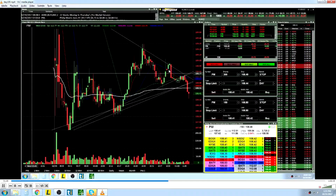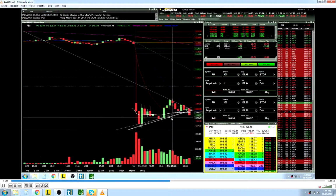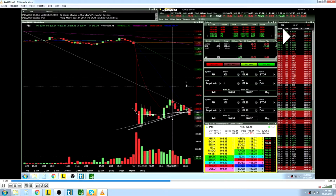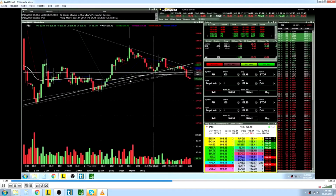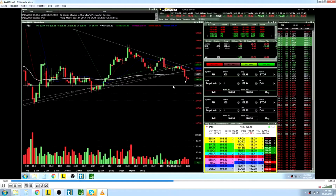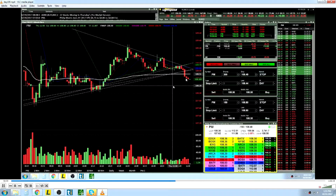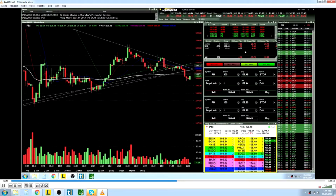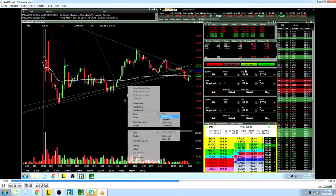I'm definitely liking it so far, though. Really nice triangle. The 20's coming in on it. The 9 was over the top. So this is a good trade. Oh, I covered some too. I covered some up in here. Didn't hit my profit target. But I think it was that situation where I was saying to myself, okay, well, I'm up a little bit. I'm down on the week. Let's play it safe. That's what I was thinking.